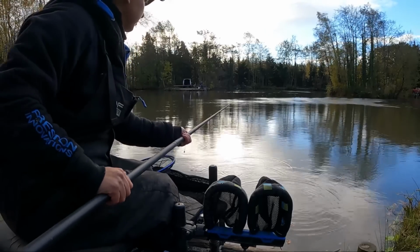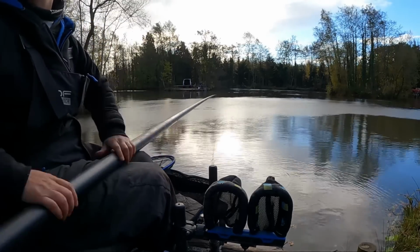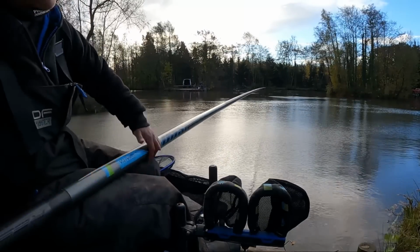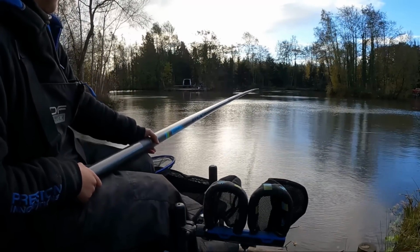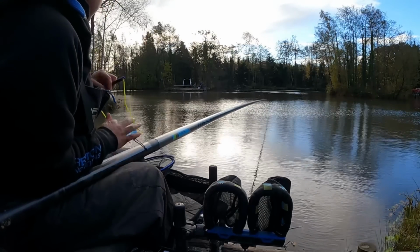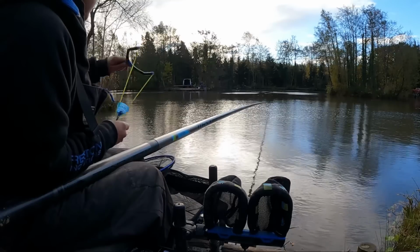Do catch some nice stamp fish in this peg. I've fished it a few times now, so lovely peg it is. I'd say that island and down the edge are usually quite good, but take a little while to get them feeding confidently, so just keep feeding.